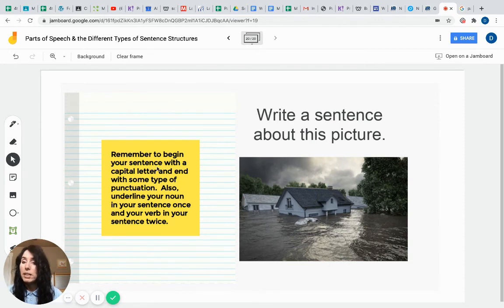It says, remember to begin your sentence with a what? Capital letter, and end with some type of what? Punctuation. Also underline. I want you to underline your noun in your sentence once and your verb in your sentence twice. Or you can put an S for subject and a V for verb, just like I showed you previously. Or you can do just the line system. 1 line means subject, 2 lines means predicate.